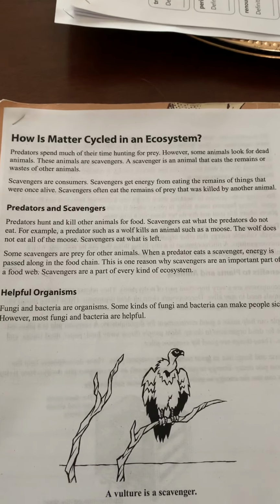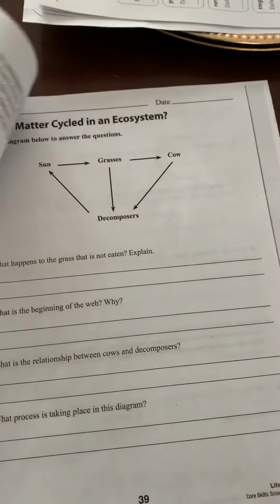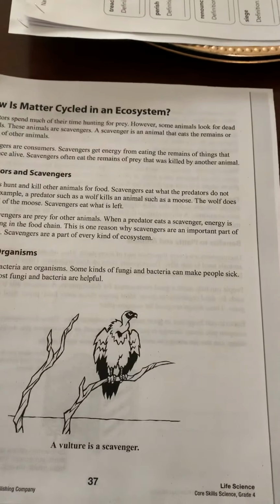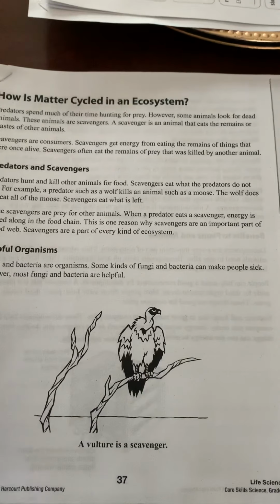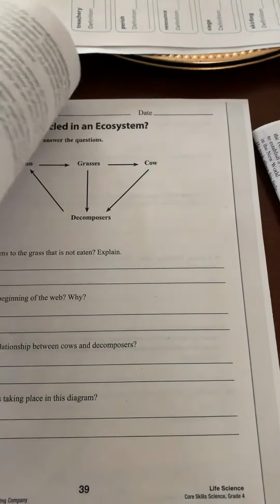I don't have a copy of the Food Webs Science, but it looks kind of like this. And it is like we did in class, the reading page and then the answers. So today and tomorrow, maybe just read the passage like this, highlight what's important, and then after that, go to the next page and answer questions.